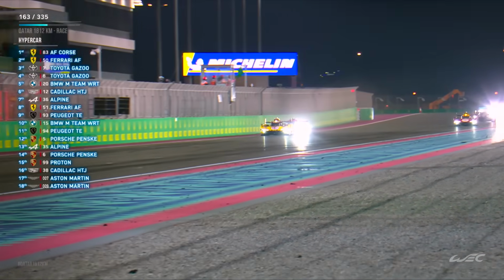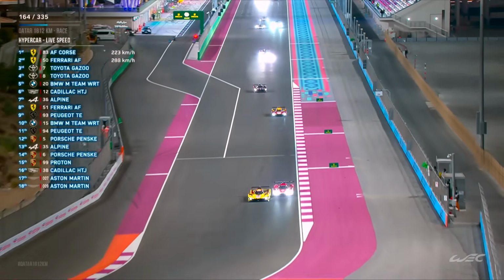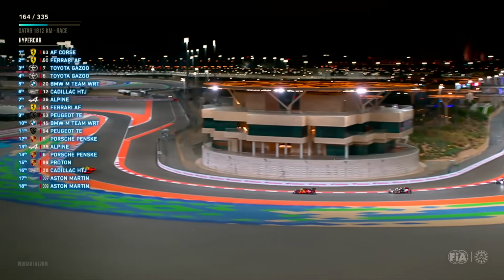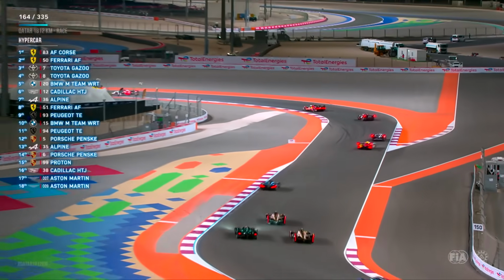Look at this already. Well, there you go. He's under pressure. Really good restarting from Miguel Molina. Now, who's got temperature in the tyres for the braking battle at the end of the straight? Hanson holds on. That's not Molina. That's a Porsche trying to go around. So trying to unlap itself. It's Michael Christensen, the number 5 car, the first lap car.